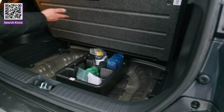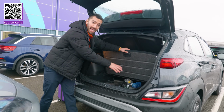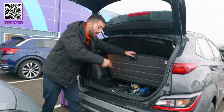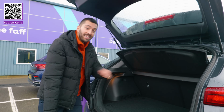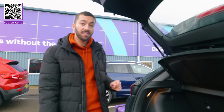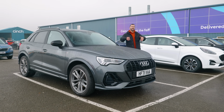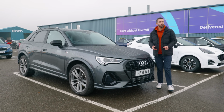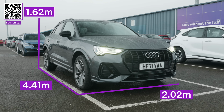This floor actually can go into 2 positions. And while we do have this polystyrene thing here with your tyre repair kit and stuff like that, you could take that out and have this full wheel well exposed under here, despite the fact this has loads of batteries in it. That's very impressive, and it's very sensible. But if you're looking for something that's sporty and premium, but yet still somehow flies under the radar, let me introduce you to the Audi Q3.